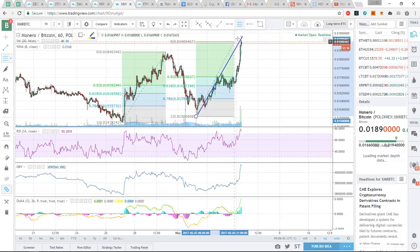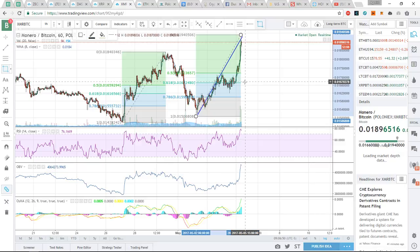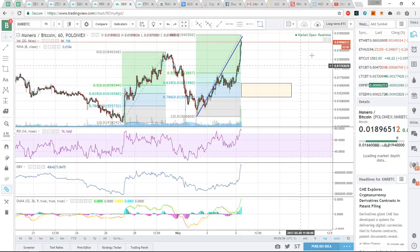Let me do another retracement for this move. I'm going to be looking to buy back in this little sweet spot down here between the 78.6 and the 61.8 retracement. So that's going to be my buy-in point. Once we get a retracement back down here, it should happen, if not by the end of the day, tomorrow, and I should be able to buy back in. Looks like somewhere in the 0.165, 0.162 range. And as you can see right now, it's at 0.189.